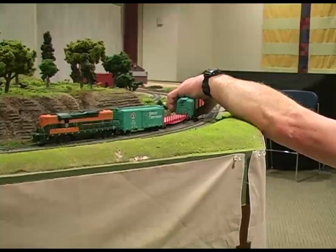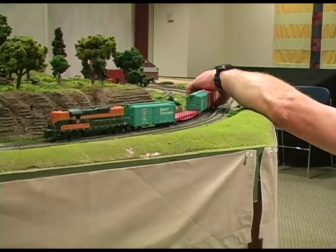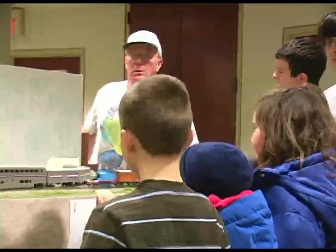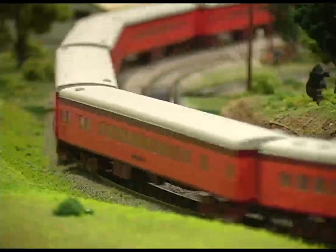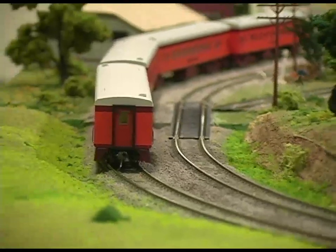Club members even have to deal with derailments. Oh my gosh, I know, that's crashes. Somebody was coming in and you were coming around. And even train cars coming uncoupled en route. Just in time for the camera.